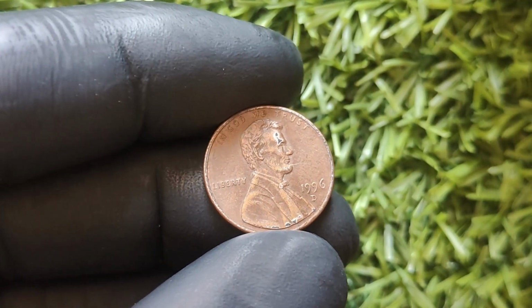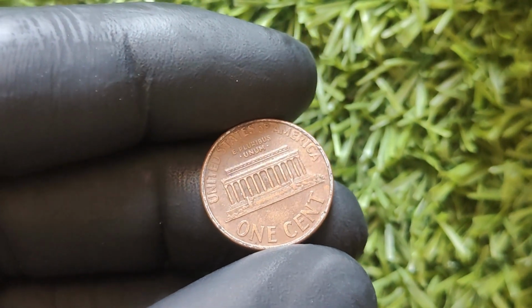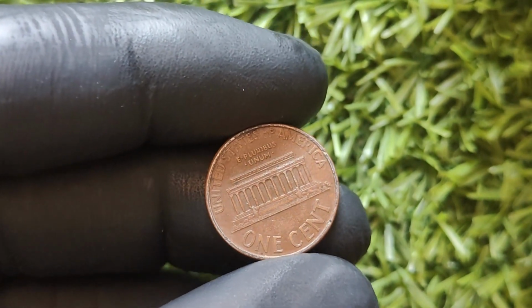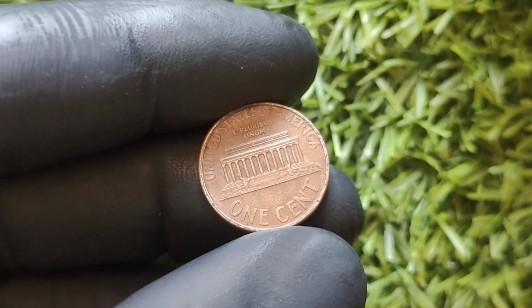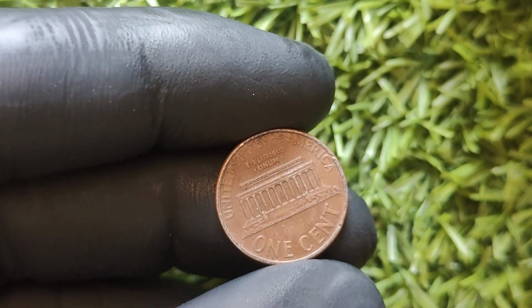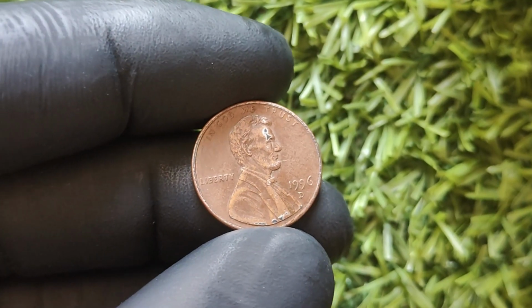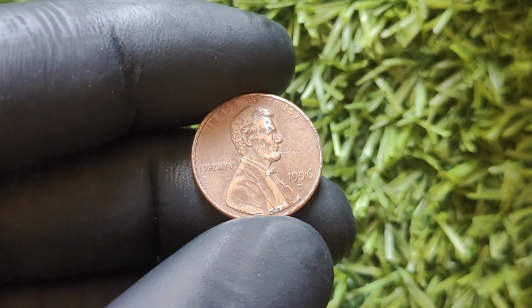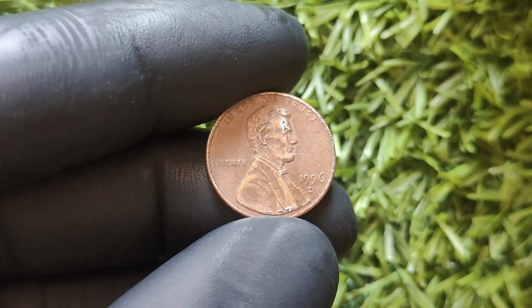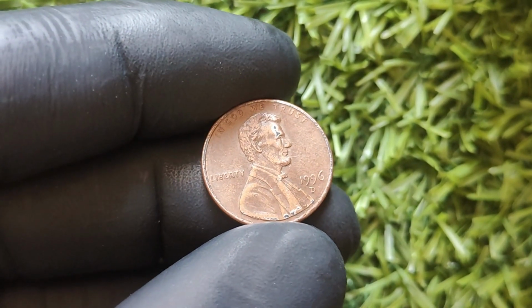First, the basics. Flip the coin over and check that little D under the year. That means it was minted in Denver. Now, here's what could make it crazy valuable. Point one word: errors. Mint errors are like printing mistakes that sneak through the system. Some pennies have double dies, meaning parts of the design are stamped twice, slightly offset. Look closely at the lettering, especially in the word Liberty or In God We Trust. If the letters look blurry or doubled, you could be holding something incredibly rare.